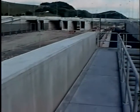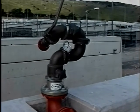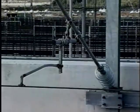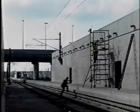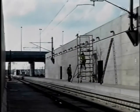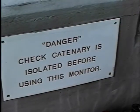On the site there is an emergency siding with 2 sets of blast walls equipped with fixed overhead water or foam monitors. The catenary system runs between these blast walls and directly below these monitors. Isolation prior to use of these monitors is absolutely essential.